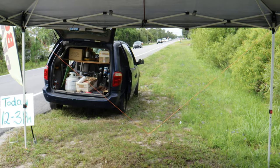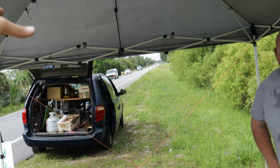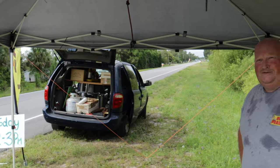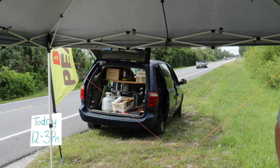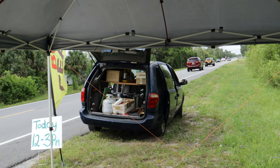So yeah, he's hustling, guys. He's got his burner set up and he just works out of this minivan, right? Yeah, I work out of the van. That's amazing, dude. And you're gonna cook these right out here, the boiled peanuts? Just warm, they're already cooked. I just warm them up. Oh, that's great. You cooked them last night? Yeah. How long does it take to cook boiled peanuts? About 6 to 8 hours.